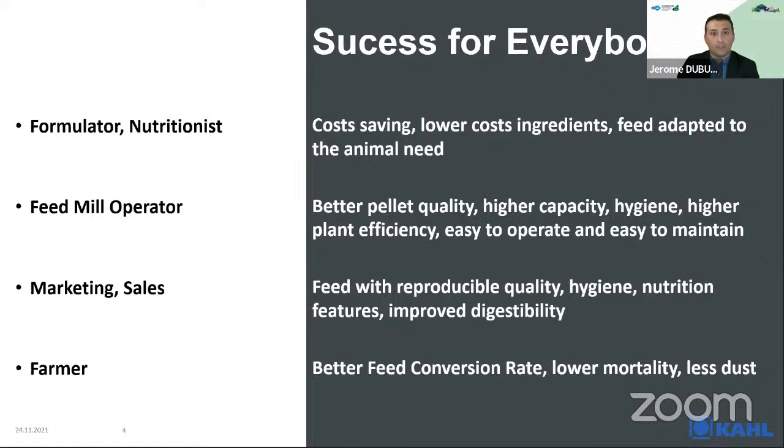When we talk about the formulator or nutritionist, we will often mention cost saving or lower cost ingredients, a feed adapted to the animal need. For the feed mill operator, we will get a better pellet quality and higher capacity with the pellet mill and the pelletizing line, good hygiene, and higher plant efficiency, easy to operate and easy to maintain. On the marketing and sales side, we will have feed which is easy to reproduce with high quality, high hygiene, high nutrition features and improved digestibility. For the farmers, we will always see a better feed conversion, a lower mortality, and less dust due to the better PDI of the pellet and the crumble.